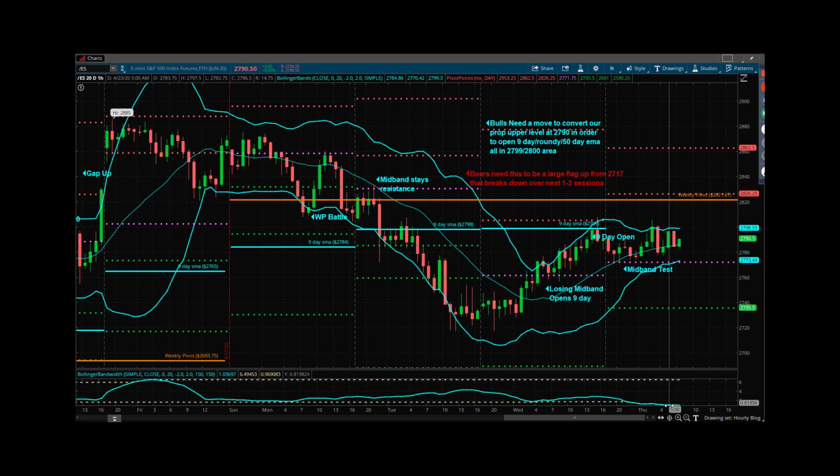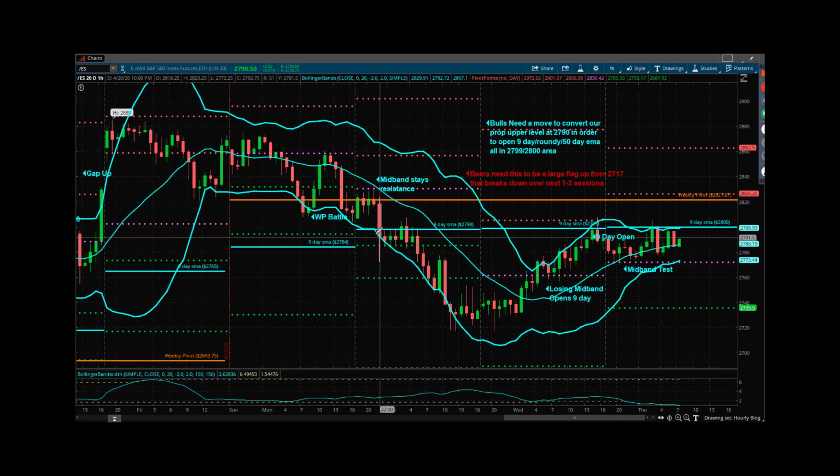So yesterday, in the middle of the day, we talked about converting 2790 to walk up to the 9-day, 2800, and the 50. So you can see the 9 days here at 2800, 99 yesterday, 98, 84. And you can see this flattening out of the 9-day, which you can see on the daily chart as well, just underscores this 9-10 day consolidation.